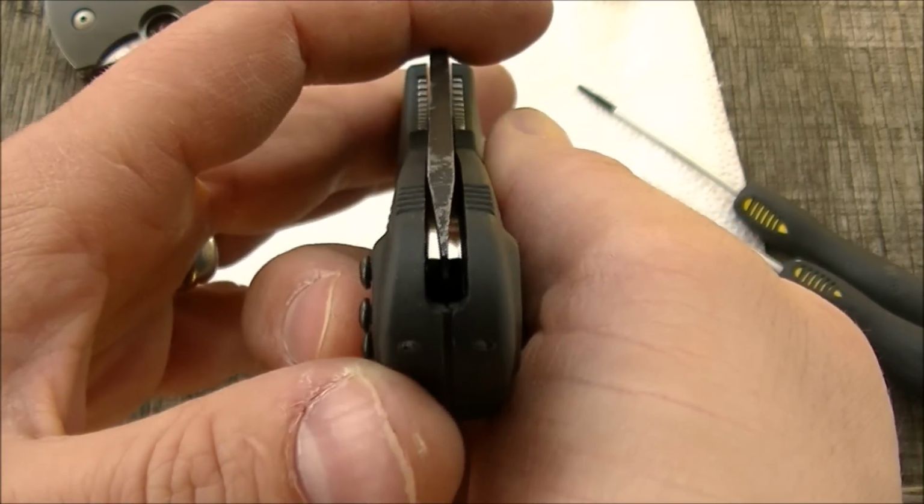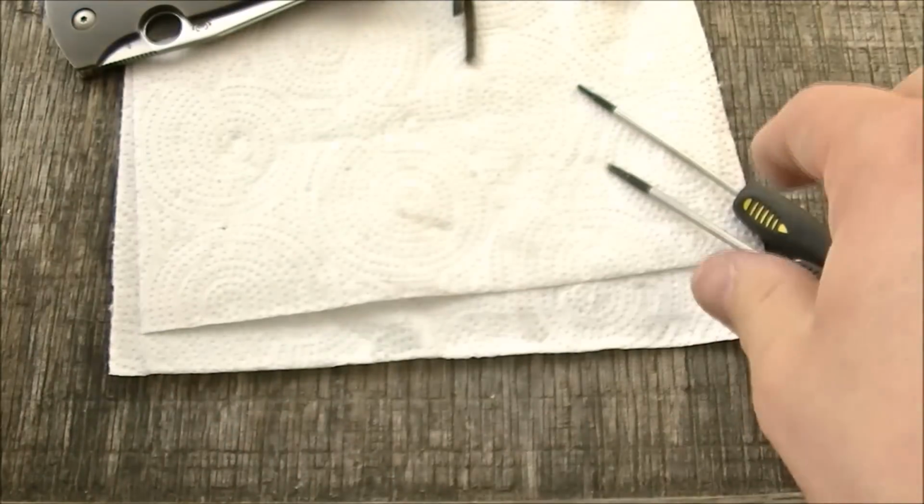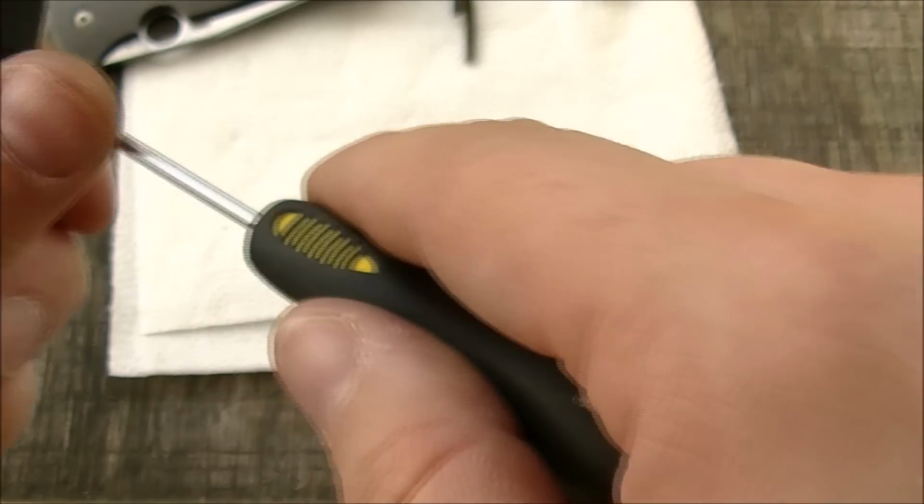Ooh, still a little bit better, but not great. So what I'm going to do is tighten up these screws the rest of the way, and we're going to just bend the handle the rest of the way there.